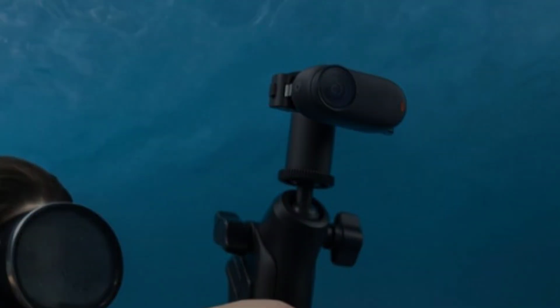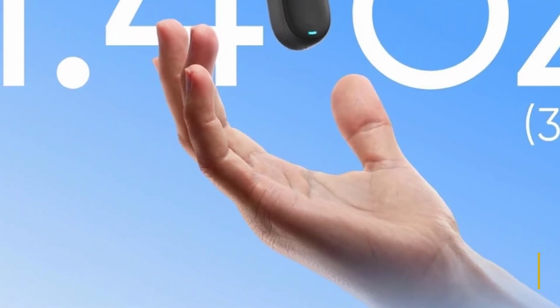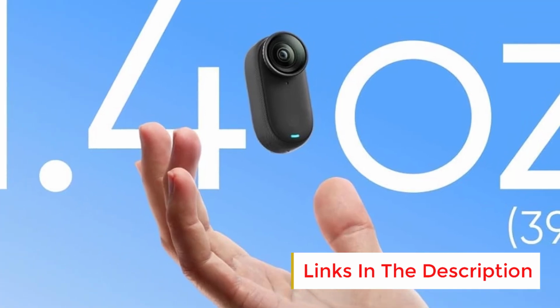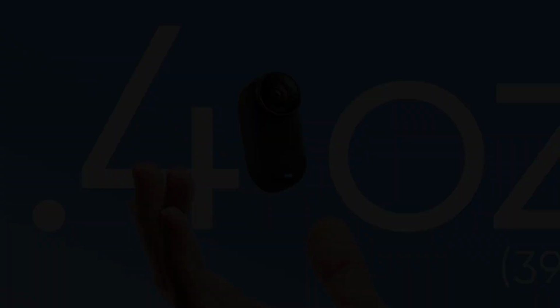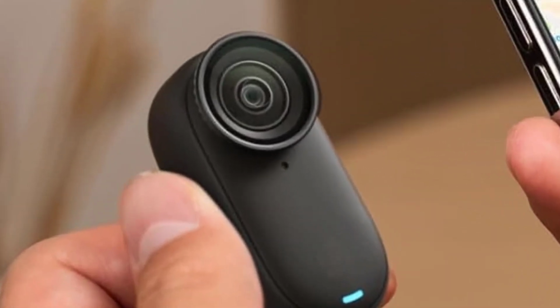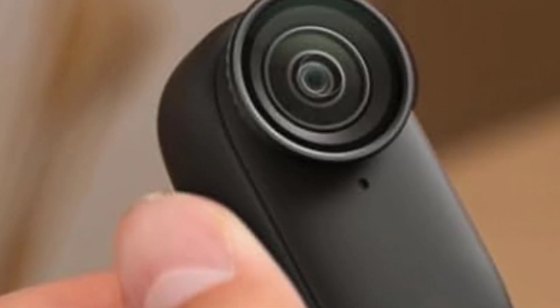Most importantly though, this camera is just plain fun. I keep mine in my camera bag all the time and find myself using it more and more. The Go 3S upgrades the video resolution to 4K, which makes it easy to combine with footage from other cameras. The simplicity and ease of shooting with the Go 3S are hard to match. Just stick it somewhere and do your thing.